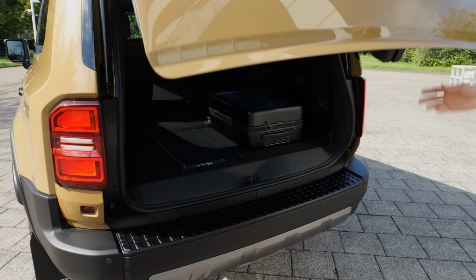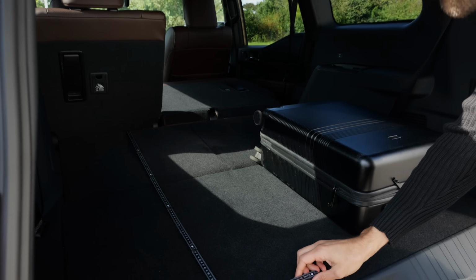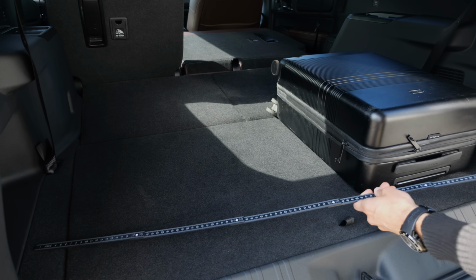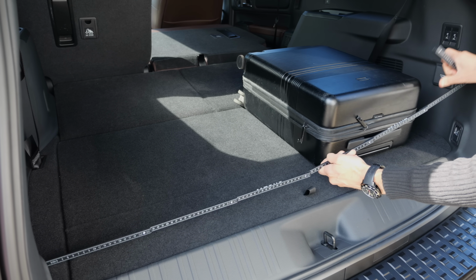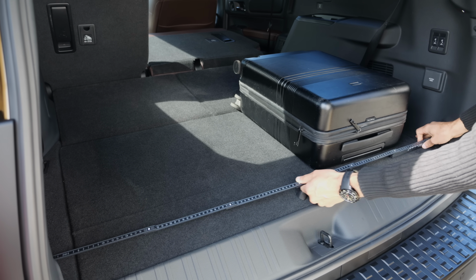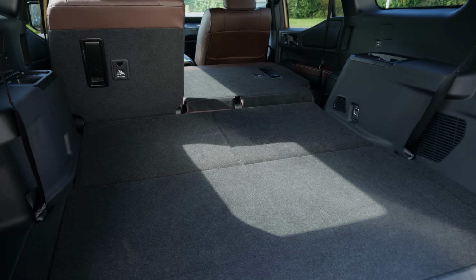There we go, and then with the full trunk, the measurements are a little bit more than 1.40 meters in length, and near 120 centimeters, or 47 inches, in width, a little bit closer than here. So this is very well usable indeed.